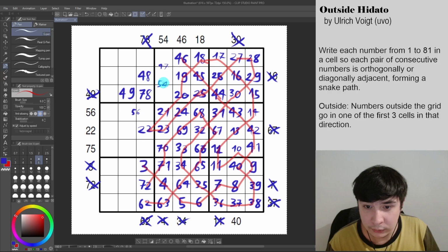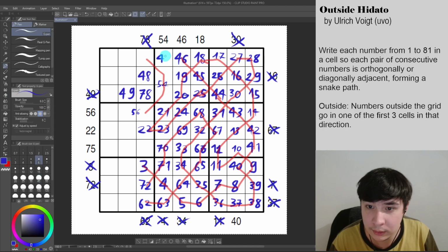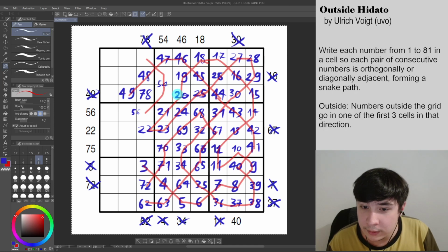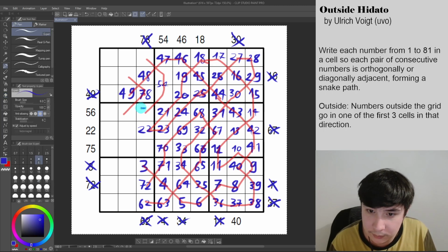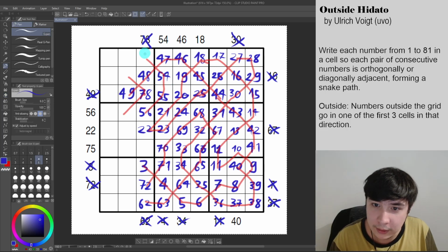I'm going to say that whatever this 54 path is, it needs to get out here somehow. So this 47 is going to be up. So this connection goes through here. The 78 needs to go out 2 ways. I believe the only ways left are here and here, which gives us our 56 in this spot. 56, 55, 54 up here, and 53.